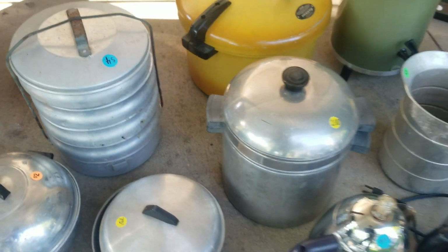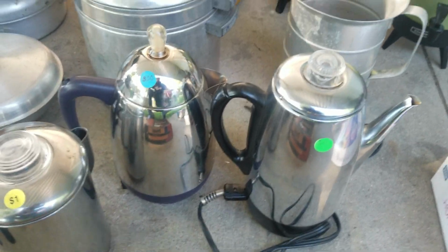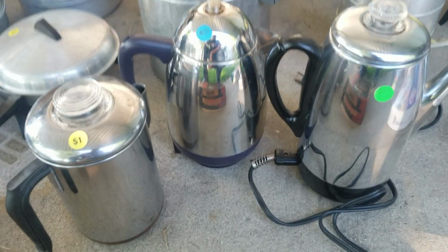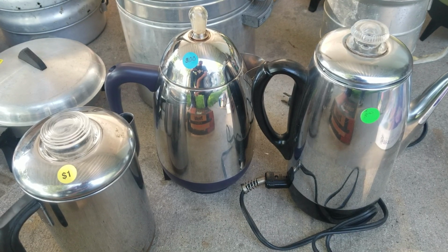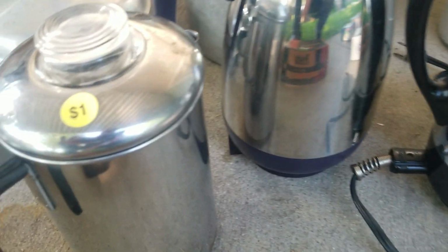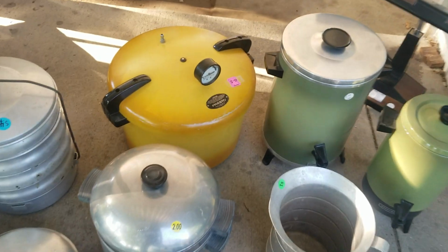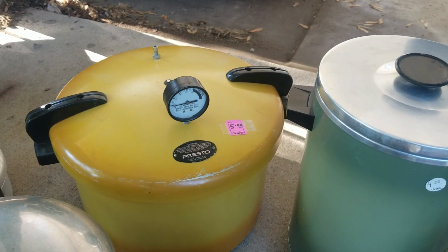But another category that I pick up a lot is coffee pots, particularly with these glass knobs on them. Aren't those cool? These sell really well for me, and they sell pretty quickly at 20, 25, sometimes $30. And I only pay $1, $3 for them. Okay, these old percolators. This is something that falls under the category of something I have sold before.